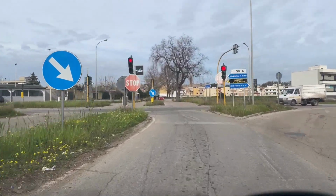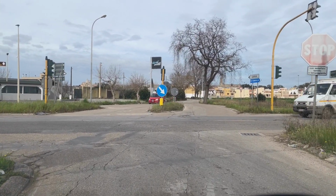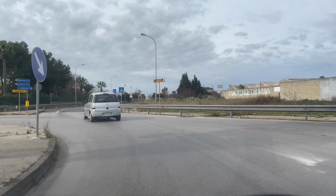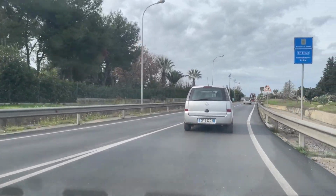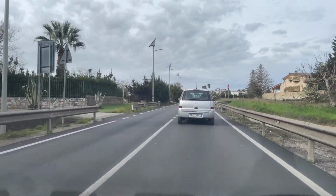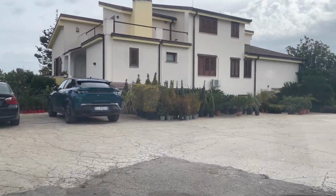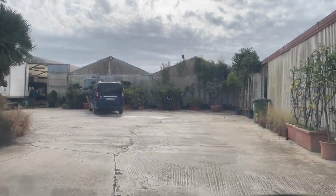Fuel's still quite pricey here, 172 a litre, 183 for diesel. But it is what it is, I guess. And here we are coming up to the nursery. Hopefully they're open and they've got soil and they accept card payments. So I don't know how much cash I've got on me. A lot of businesses here are run out of the back of people's homes, which is quite a good idea, I think.